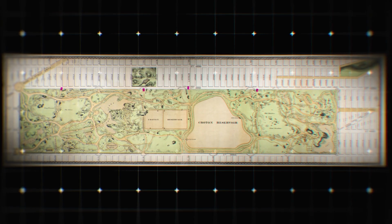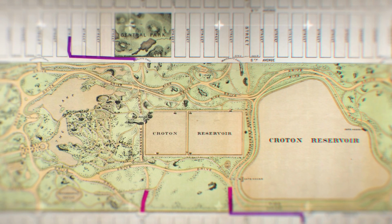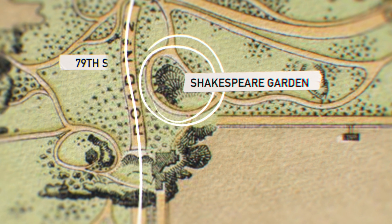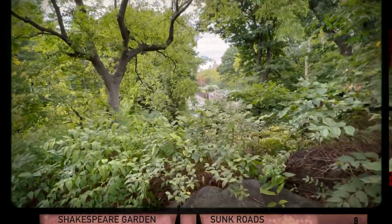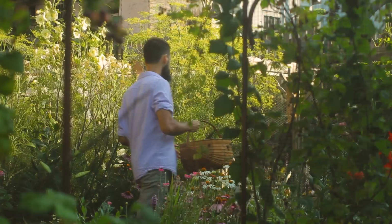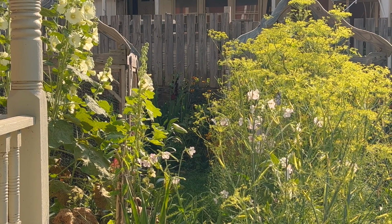One ingenious feature of the Olmsted plan was the inclusion of 4 sunk roads traversing the park to allow traffic from both sides of the city to connect while hiding it from view. Even more incredible is the fact that 79th Street runs right beside this pastoral haven, sunk in a ditch hidden from view. And then we see that the city is right around the corner. This sculpted topography allows us to forget the city as we venture into the park.